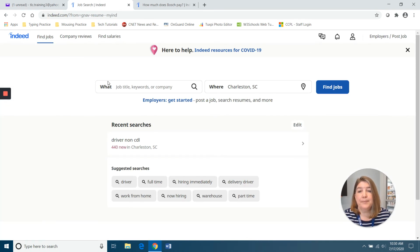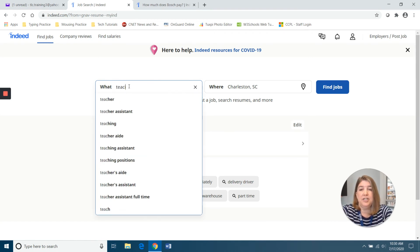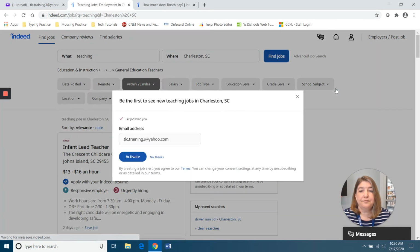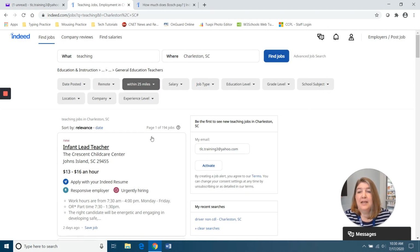So let's go back here. Now, it does remember my recent search. I'm going to try a different tack this time. Let's try teaching. Maybe Adam wants to change careers. Do teaching. I'll leave it in Charleston. Now, it does want to send me email alerts. Be the first to see new teaching jobs in Charleston, South Carolina. And if I were really looking for work, I would activate this. Since it's just a fake account, I'm going to say no thanks.